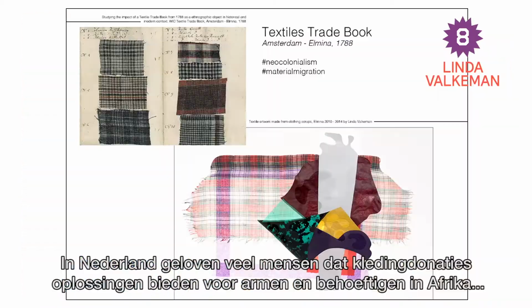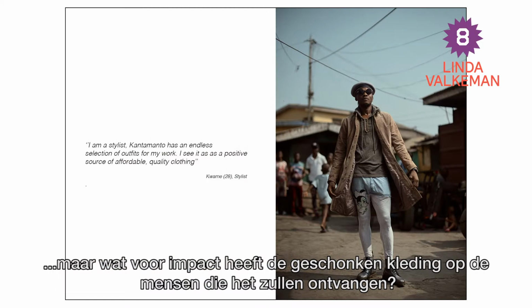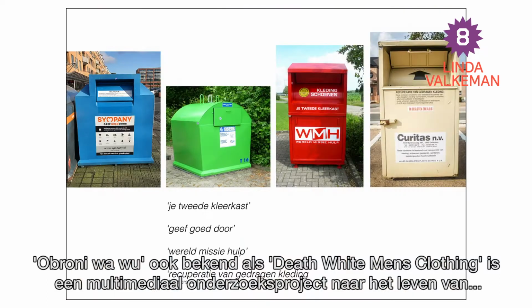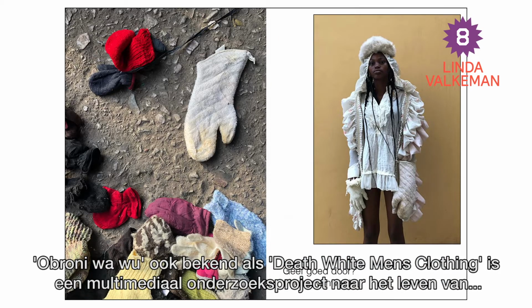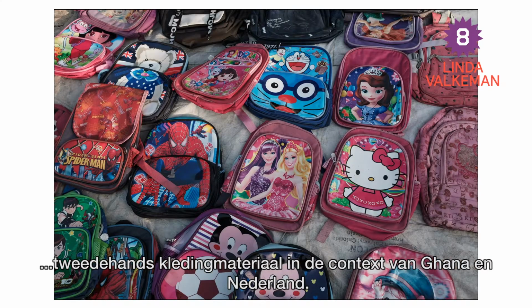In the Netherlands, many people believe that clothing donations offer solutions to the poor and needy in Africa. But what kind of impact does the donated clothing have on the people who receive it? Obuniwewu, also known as Dead White Man's Clothing, is a multimedia research project exploring the life of second-hand clothing material in the context of Ghana and the Netherlands.